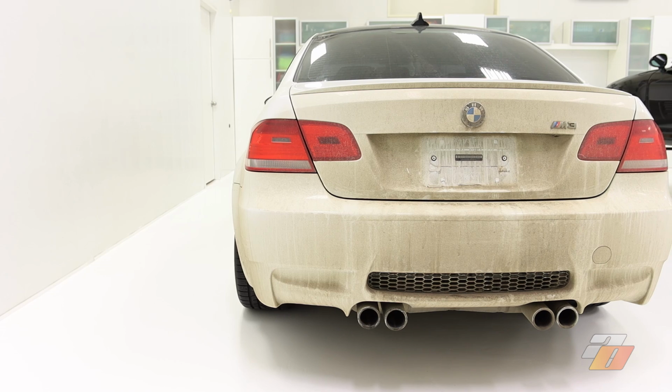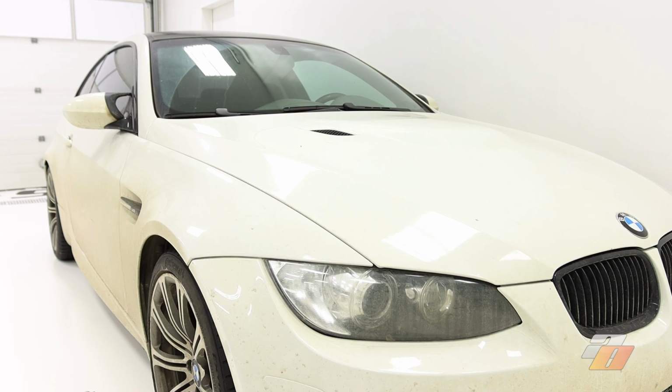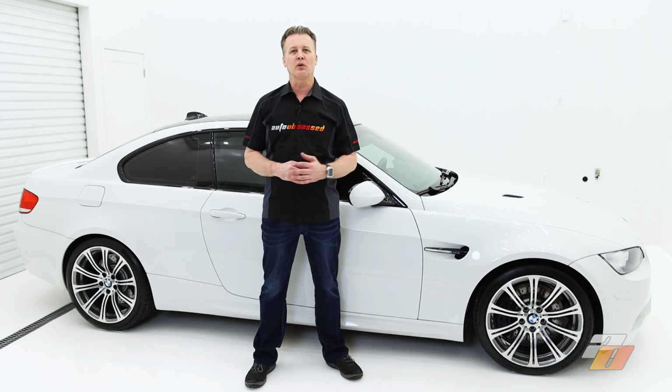We can't make a true assessment of the paintwork until we wash away the dirt and grime. The car is covered in a layer of grit and slush, and we want to remove those abrasives as much as we can before we start our hand wash.